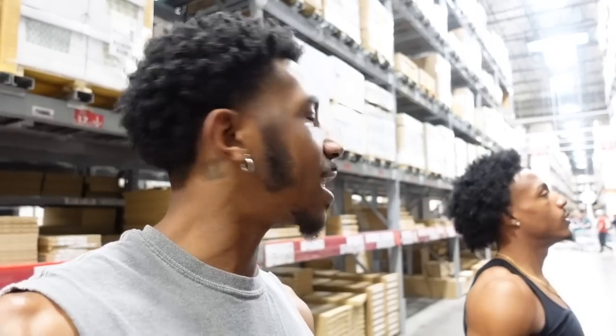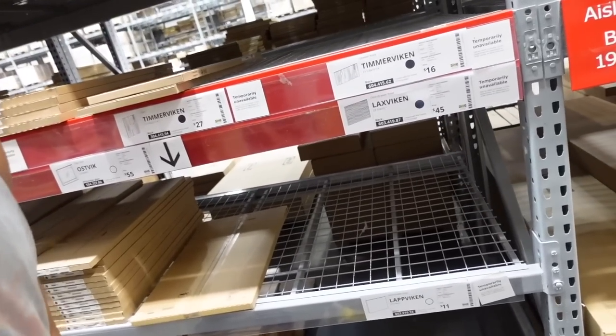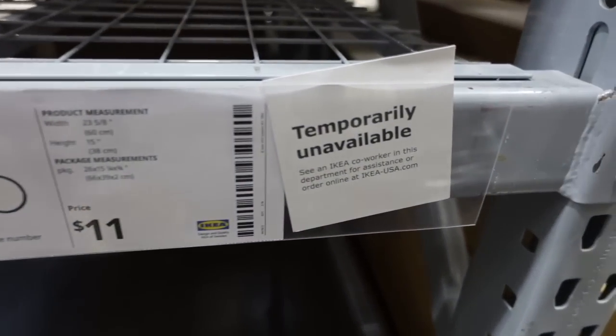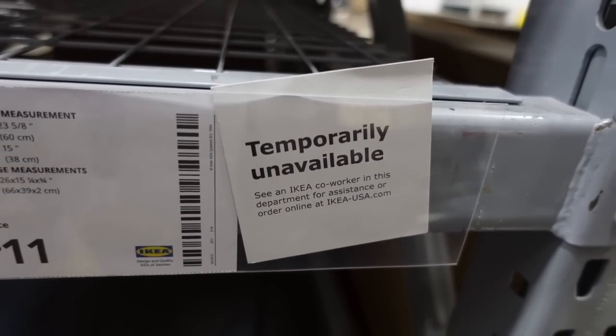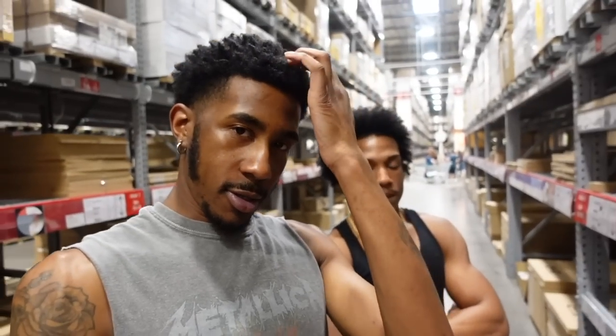Y'all, guess what? The drawers to our console are out of stock. Temporarily unavailable. You have to order them then. I'm gonna order them right now. Where's my phone? So we need two more, right? Yes. I'm about to order these right now because I don't have time.